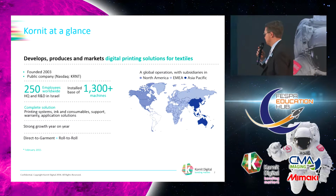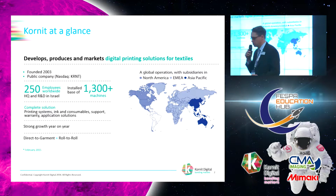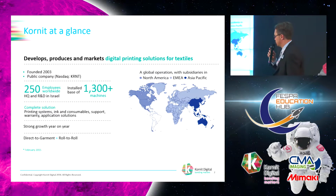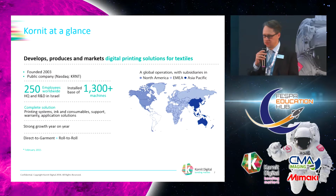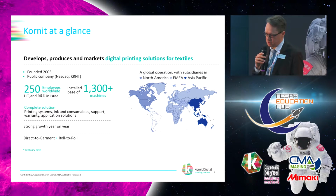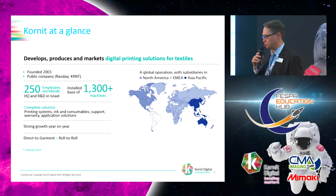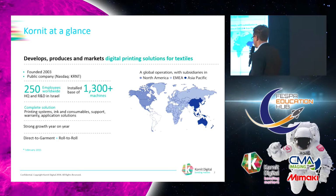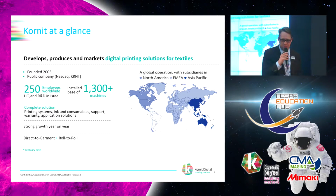It's an Israeli company, was founded in 2003. In the beginning of last month, the company went public, so we are now a Nasdaq-listed company. 250 employees worldwide, headquartered in Israel, where we do the research and development. We're looking at an installed base of 1,300 machines at this point. So it's definitely fair to say that we have vast experience with doing those installations. We have quite an understanding of what our customers do, what the challenges are. So in the industrial segment, we are the clear market leader.